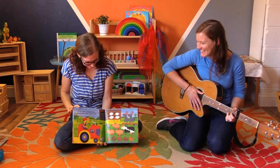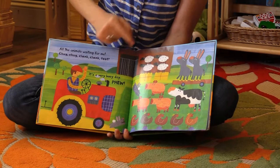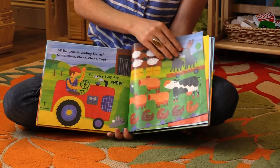Phew! And all the animals came back. Yay! It's a lot of the animals. The cow, the donkeys, the pigs, the lambs. I even see some rabbits in here, and then the five brown chickens. It'd be a very heavy load.